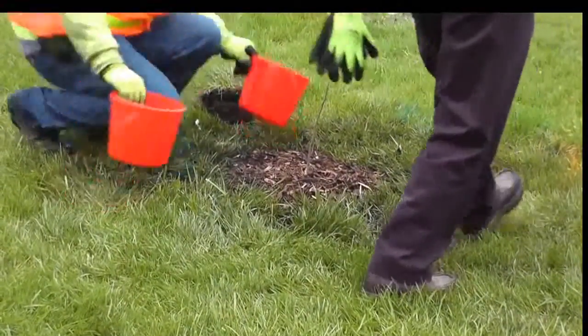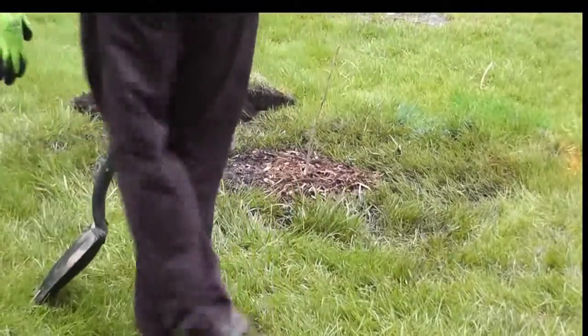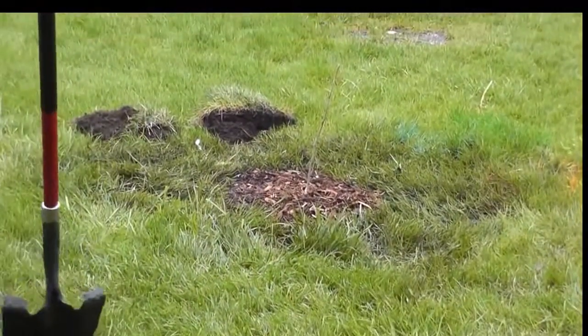Kids, what does the mulch do? It holds moisture in. That's right.